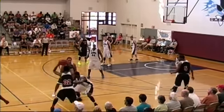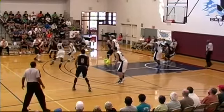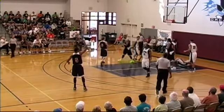It will come into the hands of Scott. Scott will work right to left. Picked up by Drew Reddy at the elbow. Get it back out. Camp fakes the three. Inside Lucas. He'll drive. Knock over Hennepin. Count it and one. Wow.